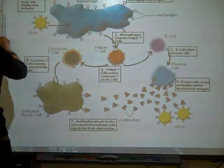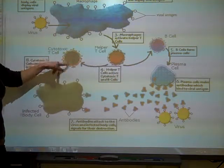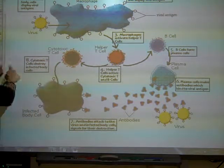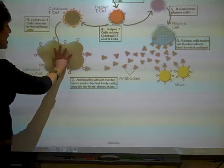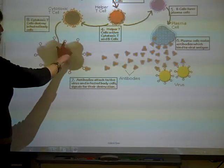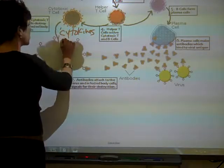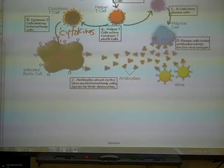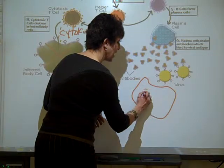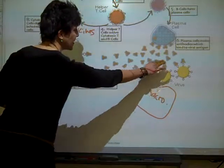Now, over here on this side, this is my cell-mediated response. Helper T cells cause the increased production of cytotoxic T cells. These are those killer cells that make cytokines. So the cytokines that are made, they will release and it will destroy an infected body cell. So they destroy the infected body cells with cytokines. Those are the chemicals that this would release, and it would destroy this cell. So this is an infected body cell. We said again that a macrophage would come surround and engulf this cell, this antigen that has the antibody attached to it.